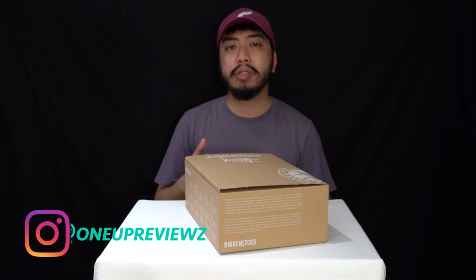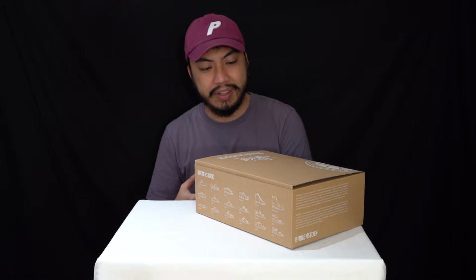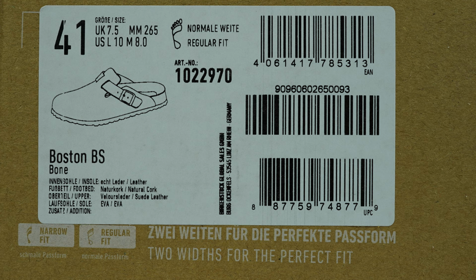Let's go. So today we've got a look at, in my opinion, well, it's my personal favorite release of this year, and we got the STUSSY Birkenstock Boston Clog, and we got these in the bone colorway, and we've got it in a UK size 7.5, it's a European 41, and it's a men's US 8.